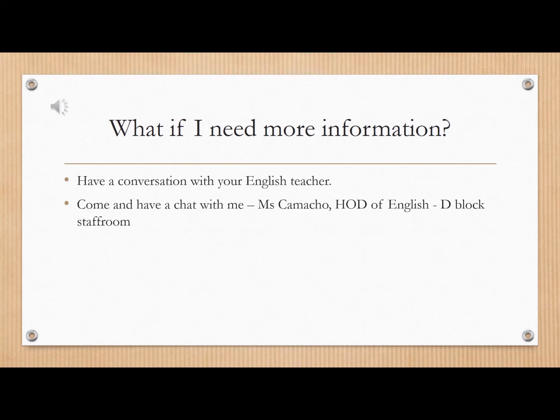I'm always happy if you want to come and have a chat with me in my office about English, about what you can do to improve your results, about where to go, what to do. Anytime, you can come and knock on my door. My name's Miss Camacho and I'm the Head of English.